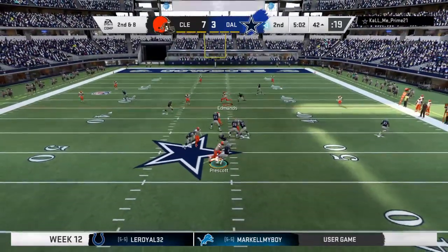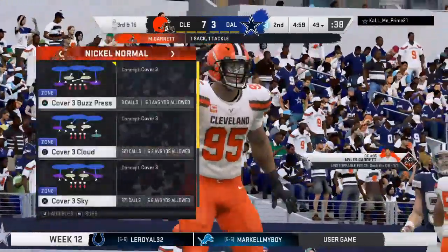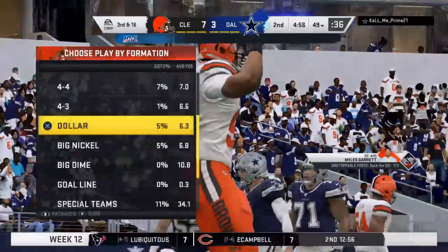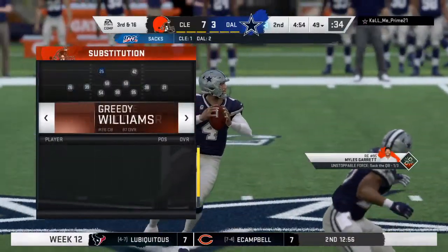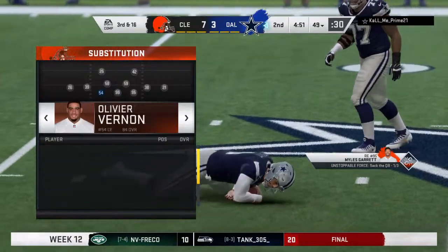Prescott to throw it. And the Browns pressure gets to him that time, and he's going to go down. Myles Garrett in there for the sack, and he's closing in on the all-time record. That's number 19 on the year.